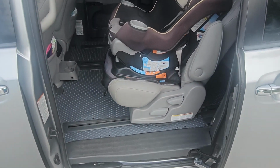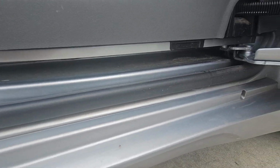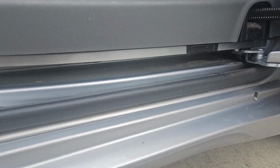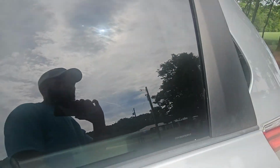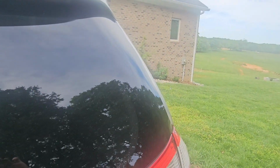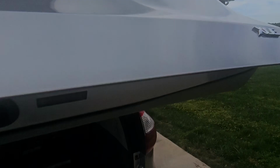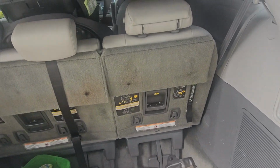And so far these are pretty good, but just make sure to clean your tracks really well down here. Make sure there's no debris down there. Maybe even put some white lithium grease down those tracks just to keep them functioning properly. And then onto the back, this one does have the power lift gate, which my wife does like. It's manual when you open it, but it only powers down when you shut it.